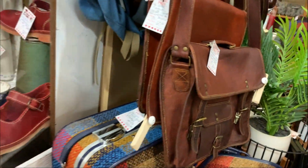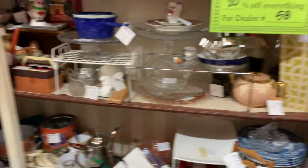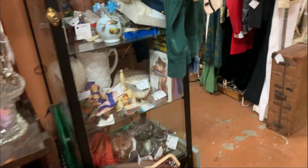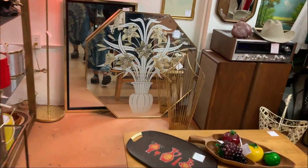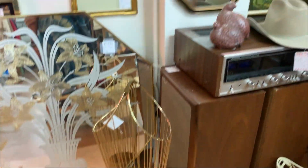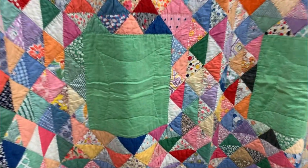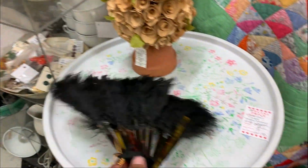And look at that bag. I didn't quite get that, but I think it was $85, and I had just picked one up very similar to that earlier for $1. That mirror was stunning. Straight up 1980s, but really spectacular. There's something wrong with that fan. I think it was missing some feathers.